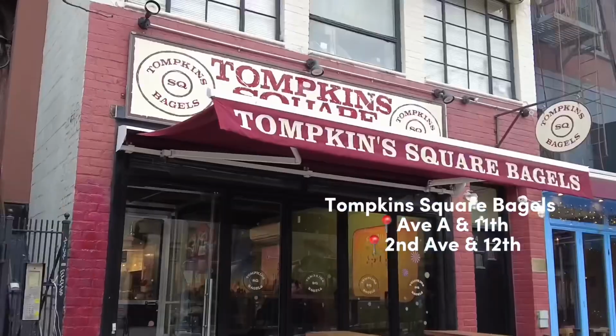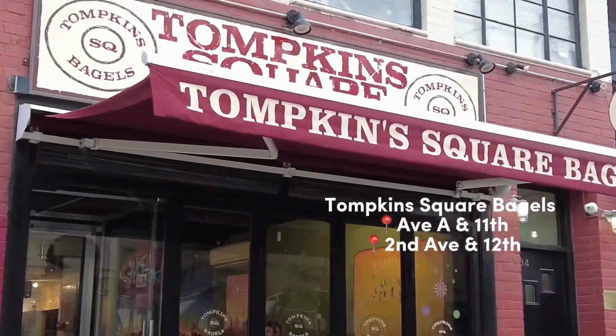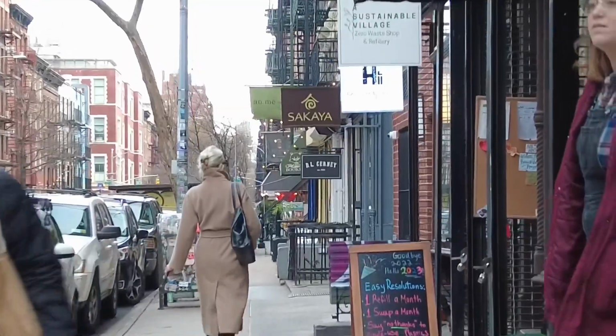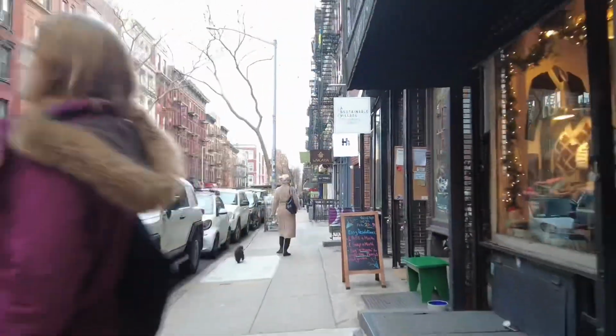Tompkins Square Bagels is a true neighborhood bagel shop and is known as producing some of the best in all of New York. Even Timothée Chalamet calls this place his favorite, but some say the line makes it not worth it as it can stretch up to hours.